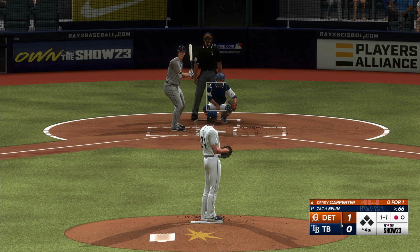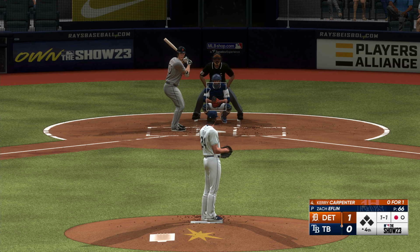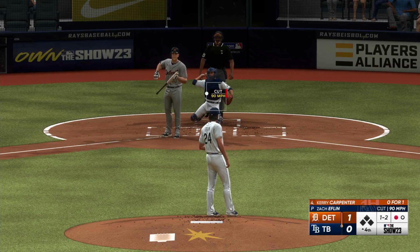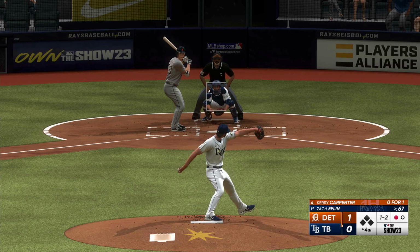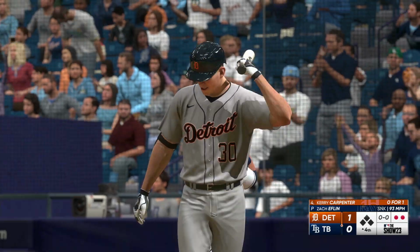You know, sometimes all it takes is getting to the next arm before an offense does any damage, and that might be the case today. There's a 1-1. There's a swing and a miss. One ball, two strikes. And a swing and a miss. Picks up strikeout number 7.